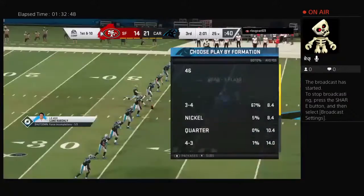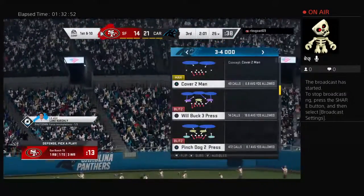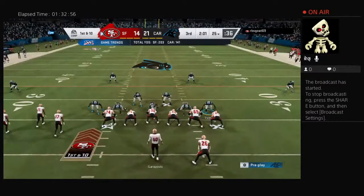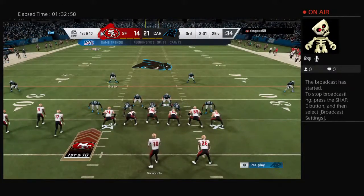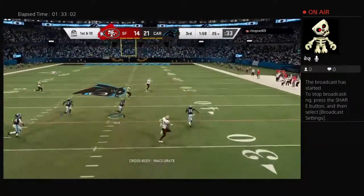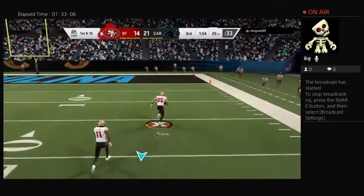The Niners take over 1st and 10 at their own 25-yard line. 49er offense set to get this drive underway. Last time out, they had that long 50-plus yard field goal that they missed. And I'm sure on their sideline they're thinking, oh, wide open, complete.